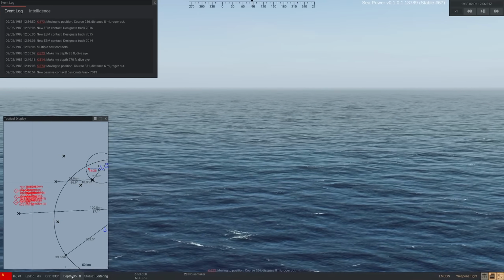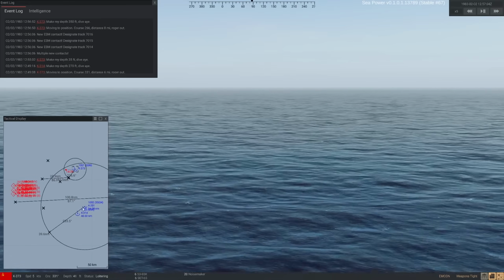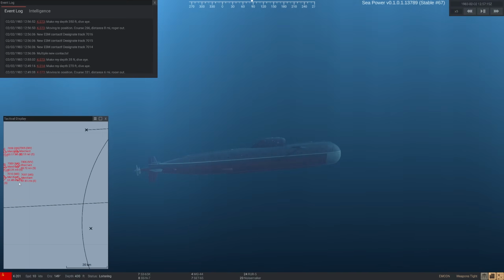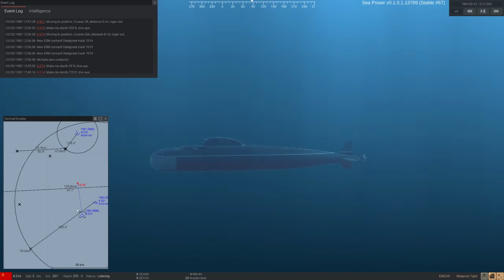Okay, let's head due west. Go back below the layer. I do feel a little safer below the layer, at least for the time being. These guys are still way outside of range. Okay, I feel that you're far enough away now.